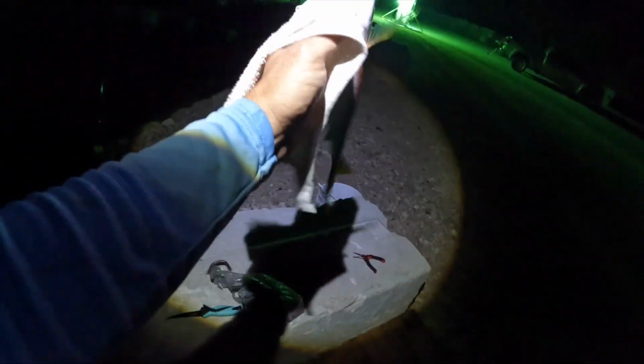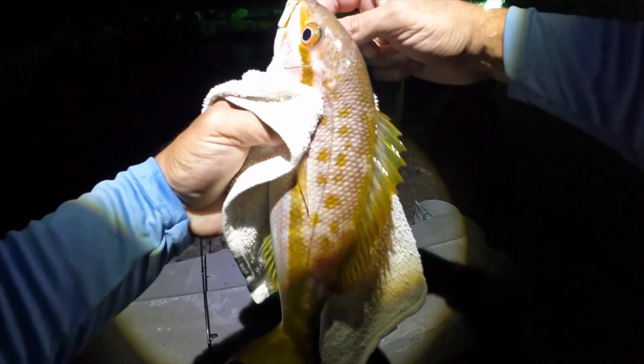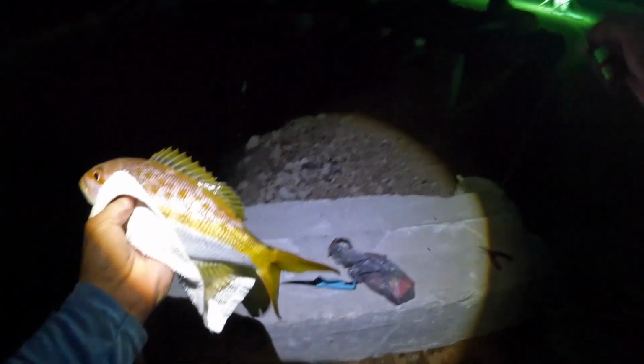Whoa! Holy smokes! Oh my gosh, that guy hit. This is going to be my biggest fish here today, whatever this is. What is that? Yellowtail. Dude. That is a legal yellowtail, guys, in a quarry. That's a 14-inch yellowtail, guys, in a quarry. Are you kidding me? That is crazy. I'm going to show you guys what's up with this.